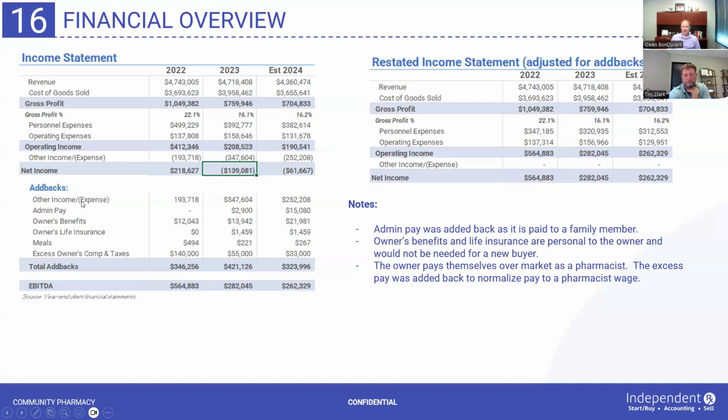So down here, we had to add that back because it's expenses that a new buyer would not carry on. So going back to what Tim said about the Lexus, right? If there's a Lexus payment on here and it's not coming with the sale, we need to add that back. And we want to be very clear with the buyers as to what's not carrying forward, so that they can come up with what they're going to make from the business, and make an offer based on the EBITDA profit of the business.